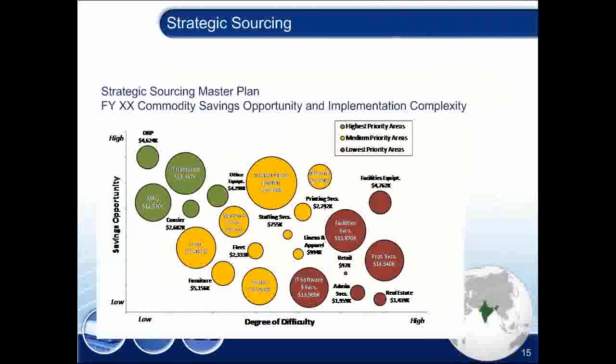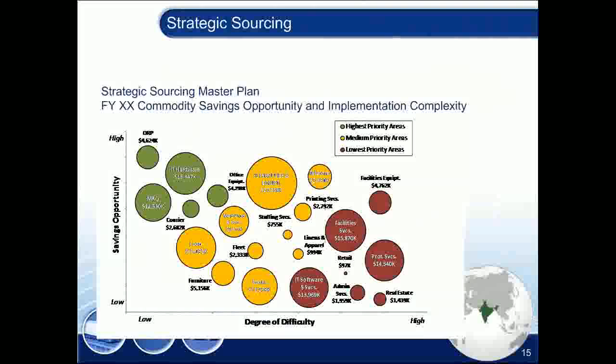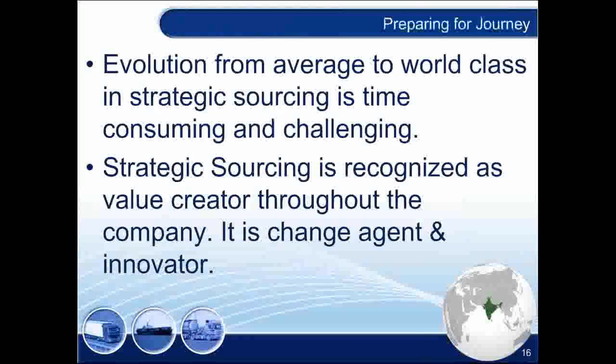So here we try to put the various spend categories into the graph, to see which category I need to focus on. Now we start the journey for strategic sourcing. Again, I want to repeat a few things that are good to understand before I jump into this.